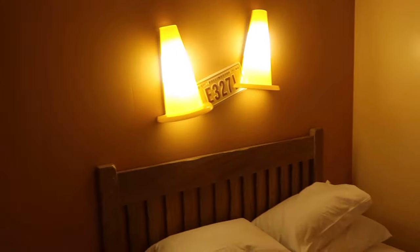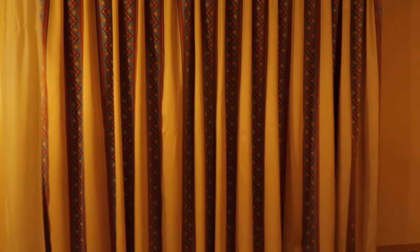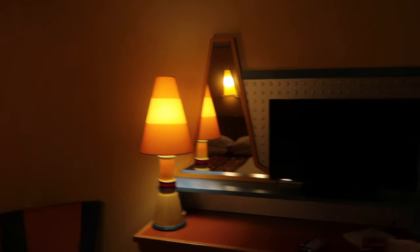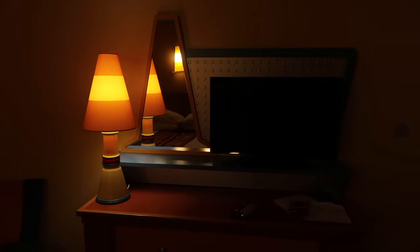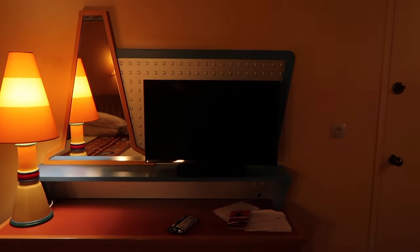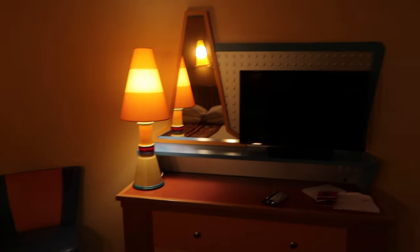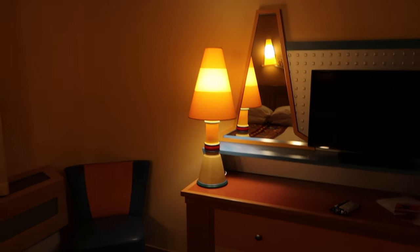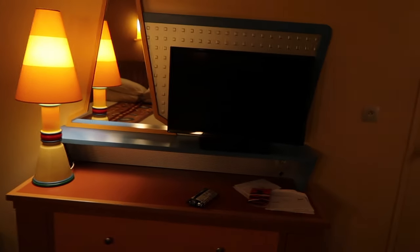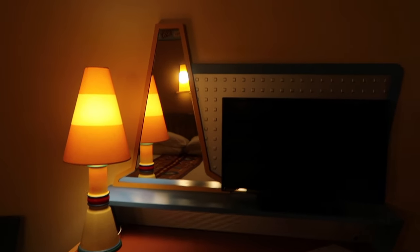I love these lights, a great touch. The curtains have also got the traffic cones on them. They've kept that sort of Coronado, I'm going to call it Coronado because that's what it reminds me of. Southwestern American kind of country stuff, like Western vibes. The lampshade, amazing, I love it. TV, standard. The mirror is even a traffic cone. They've gone very hard on the traffic cone.